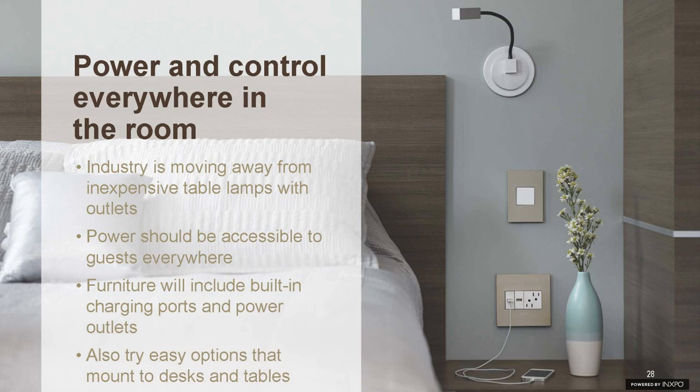So today's guests travel with laptops, tablets, smartphones, and if they're traveling with children, the device count goes up. I mean, most people travel with about 3 to 4 devices each. So the last thing a guest wants to do after a long day of travel is to search for power sources in their room. So definitely you want to have power and charging in as many places as possible.